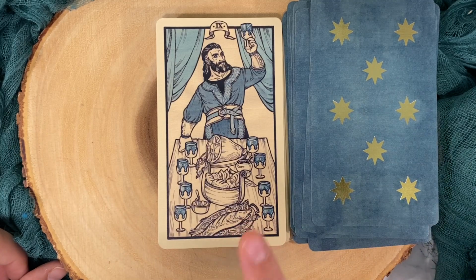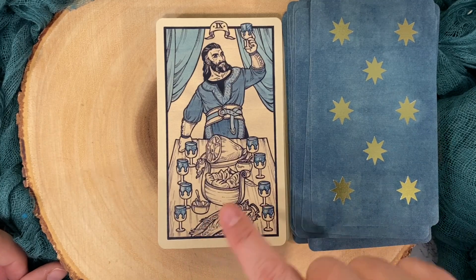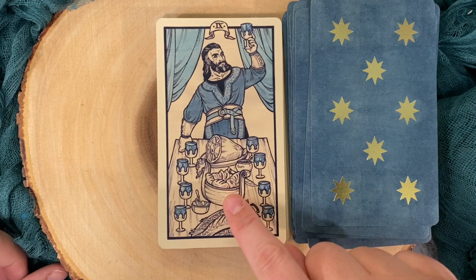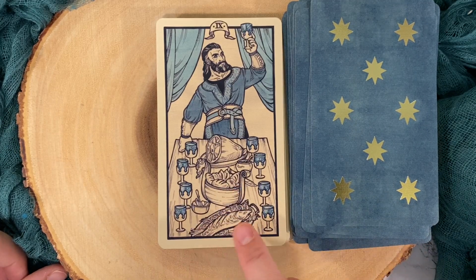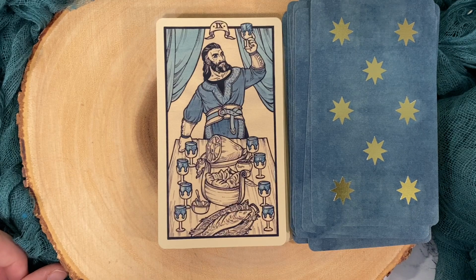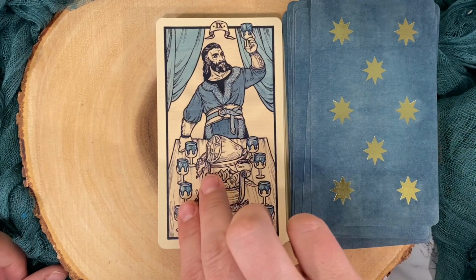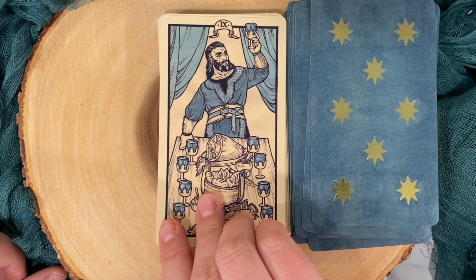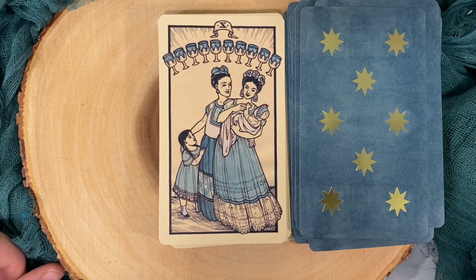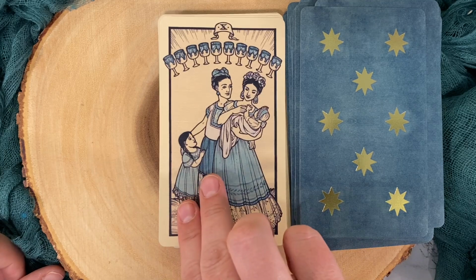It's like having enough to share, because look, we have breads and stuff that look like it's here, we have food here, we have this huge fish and this huge slab of meat and what looks almost like honey or sauce. It's like at the head of the table, enough to share with his guests. Beautiful family here.